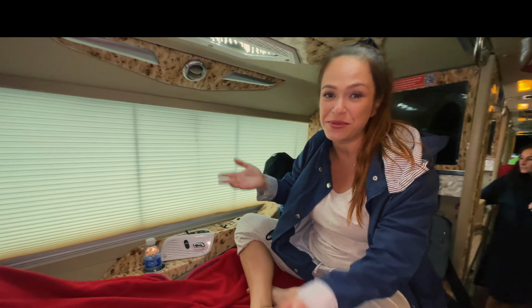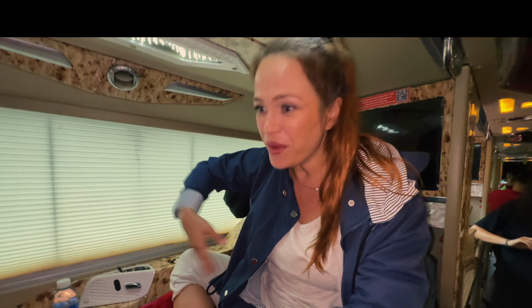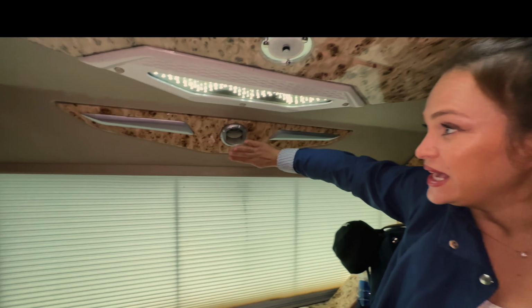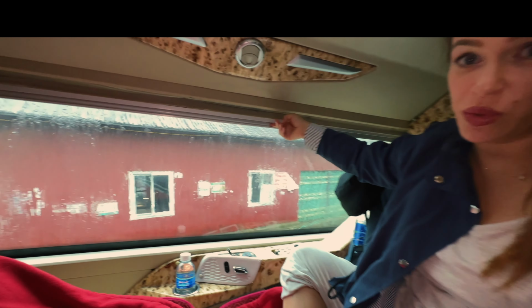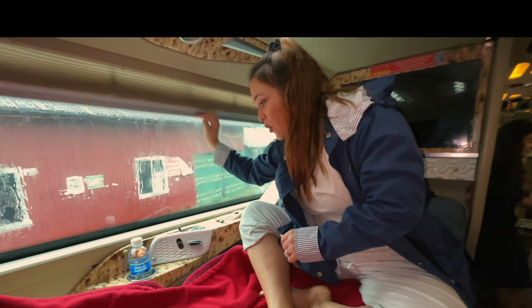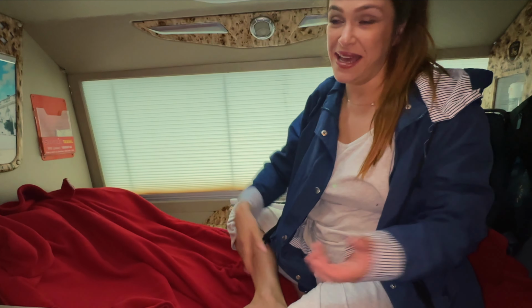Every bed comes with a blanket. You can just lay it on the bed or cover yourself with it. There is AC. There are shades for your window, so you can have the window open and enjoy the scenery, or close it for more privacy. And also, each bed comes with a privacy curtain as well. If you like to sleep or relax, you can just close the curtain.